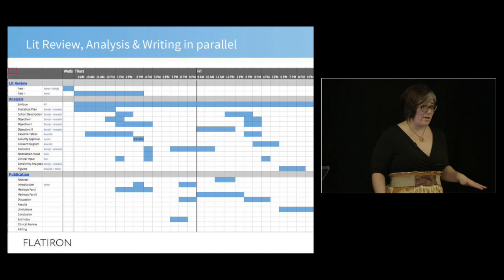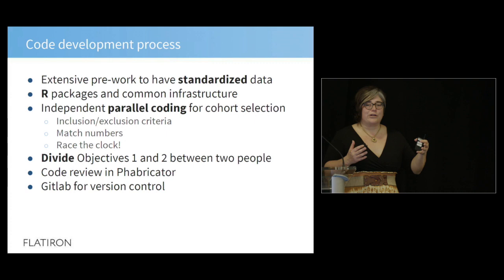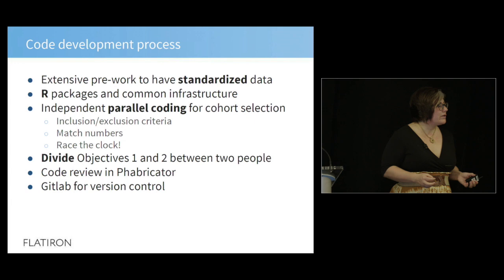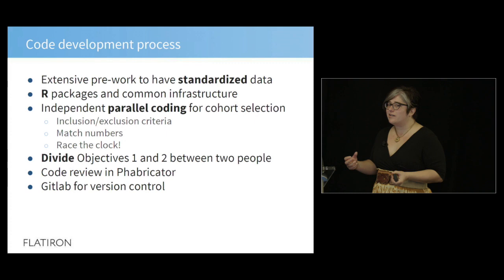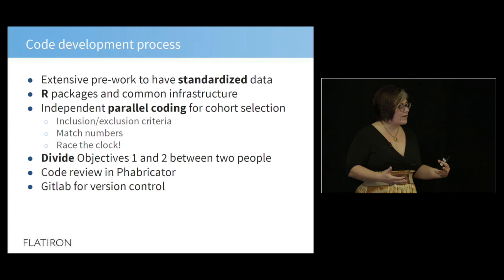So here's what I bet you all really want to hear about, the code development process. How did we write the code and use R to make this happen? First, I just want to remember that this only was able to happen because we have done so much extensive pre-work with our software engineers and our medical informatics team to make sure that we have standardized high-quality data that we can then use right away for analyses. That really cuts out a lot of the early stages. The second, and I'm going to dive a little deeper into this in a moment, is that we have a common set of R packages and technical infrastructure.